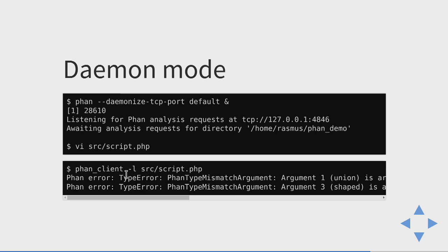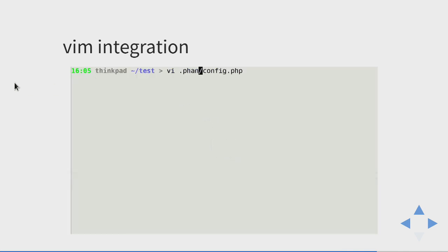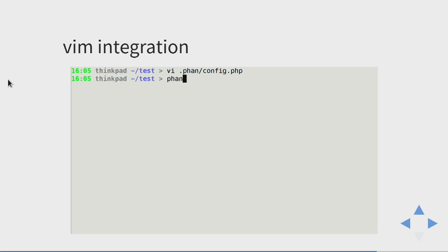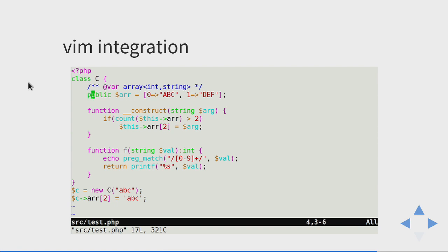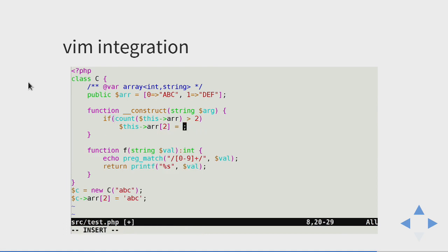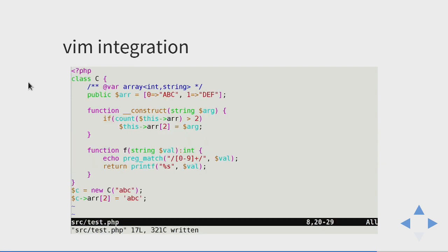And you can hook this directly into your text editor. There's a little video, I'm running out of time so I can't really show everything, but you can see I run Vim, config, it shows you the different plugins that I have enabled on this one. Run my daemon. Check some source code. So here I go in and put in a deliberate mistake and try to save the file. And right inside Vim, immediately I get a static analysis error directly in my text editor. Kind of like what you get in PHP Storm with their built-in static analysis checks. But this you can hook into any system. And also you can hook it into, obviously, any sort of deploy process, which you can't do with PHP Storm because it's all GUI. There's no command line.